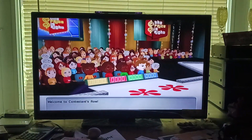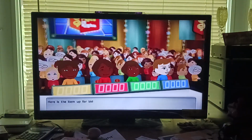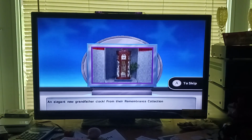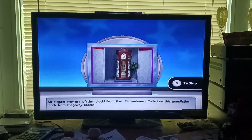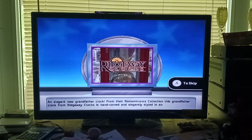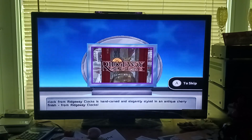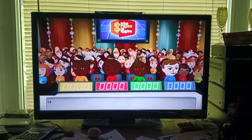Welcome to Contestants Row. Here's the item up for bid: an elegant new grandfather clock. From their remembrance collection, this grandfather clock from Ridgeway Clocks is hand-carved and elegantly styled in an antique cherry finish from Ridgeway Clocks. Let's start the bidding.